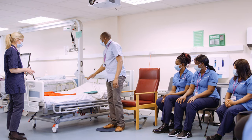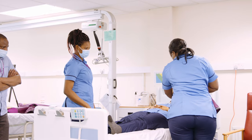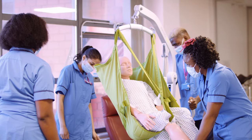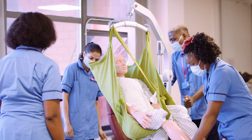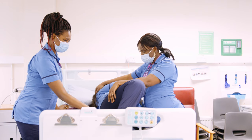On the ground floor, we have practical rooms for training in moving and handling. These are fully equipped with the latest hospital beds, hoists, moving equipment and weighted mannequins. Our staff are trained in moving and handling instruction. This ensures that students are taught safe techniques to comply with legislation and be ready for clinical practice.